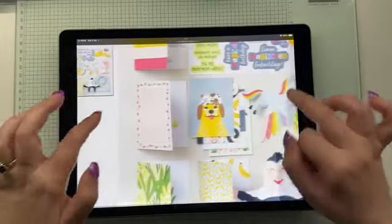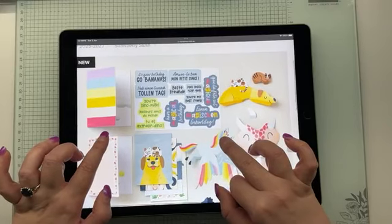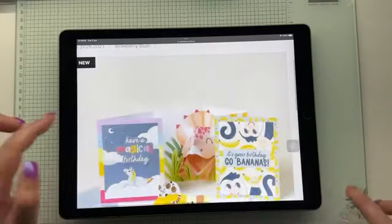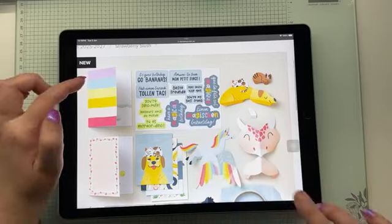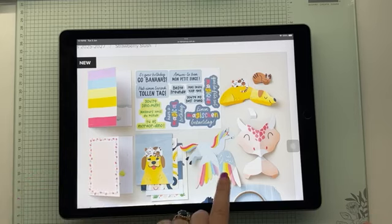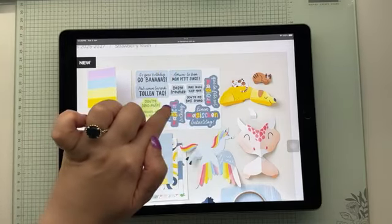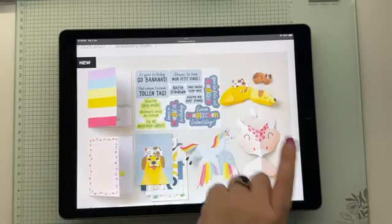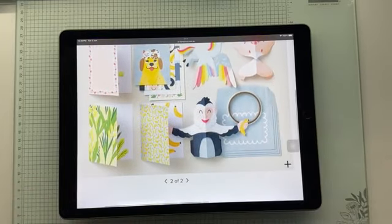So let's have a look what is in the Pop-Up Pals kit. Someone is going to correct me because that was a huge mental blank. So we get, oh my dear word, that is a beautiful card base. Those rainbows, that's for our unicorn. We get these sentiments in different languages. We get our pop-up dog and 2 cats. Oh, they're so cute. And we get our monkey and matching envelopes.